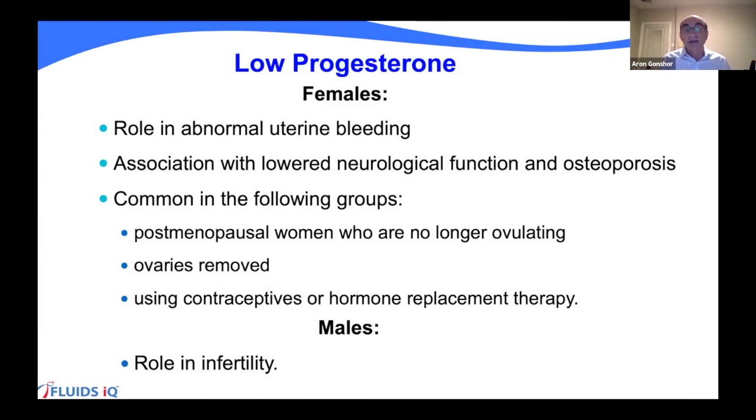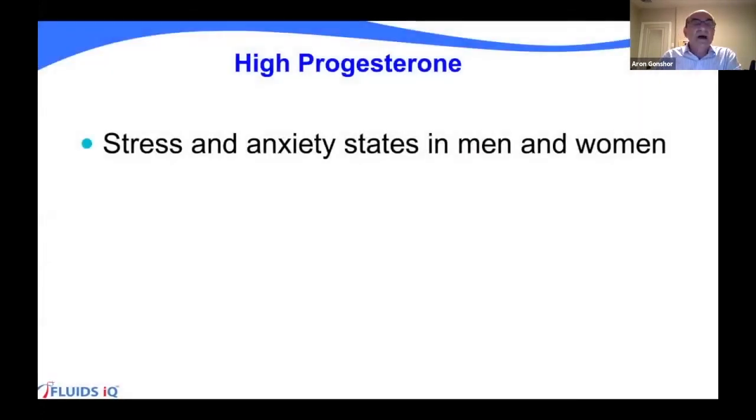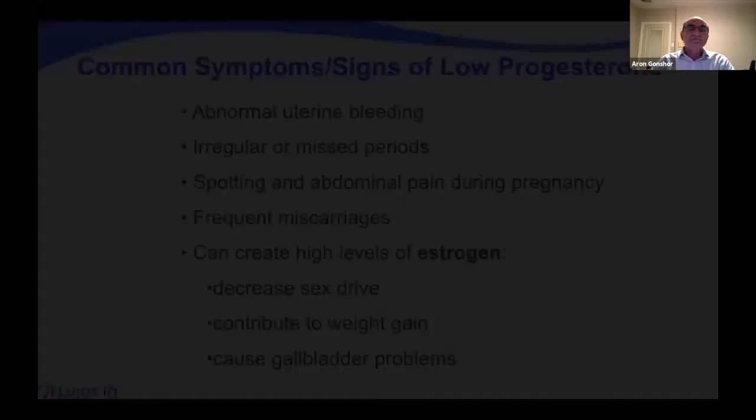And it's common in the following groups. Of course, postmenopausal women who are no longer ovulating, or those who had their ovaries removed, and of course those who are using contraceptives or hormone replacement therapy. Their endogenously produced progesterone goes down precipitously. High progesterone, of course, is, like I mentioned earlier, an important issue in people who have stress and anxiety states, and that is similar for men and women alike.